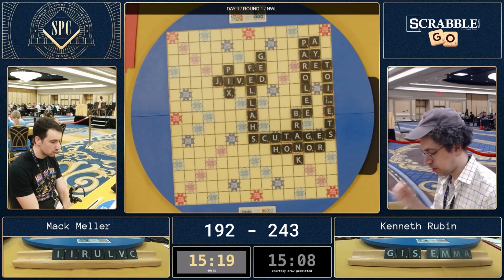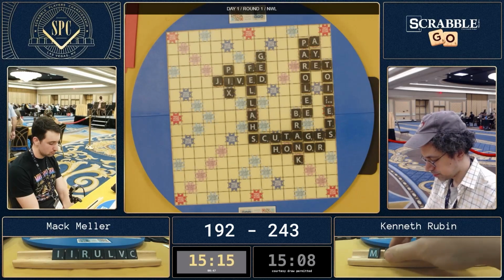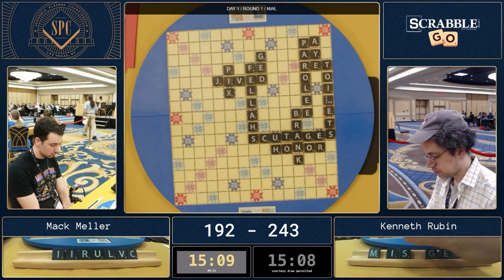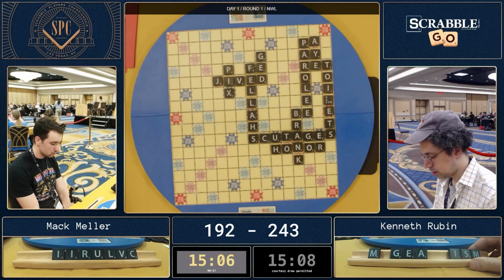And speaking of bad racks, Mac has one of them right now. Lots of Roman numerals there. LCVIU. Lots of Roman numerals. That's a good one. Roman numerals are almost never good to have a bunch of on your rack. You'd rather have E's and S's and R's instead.